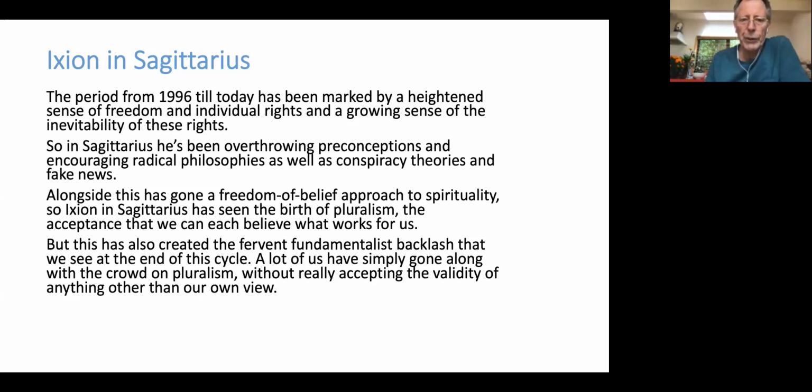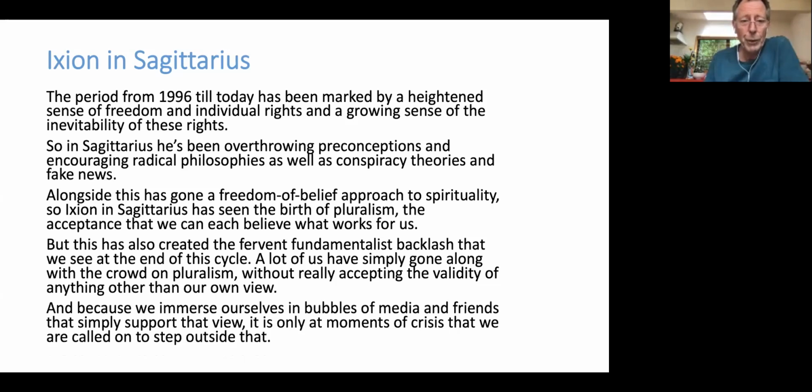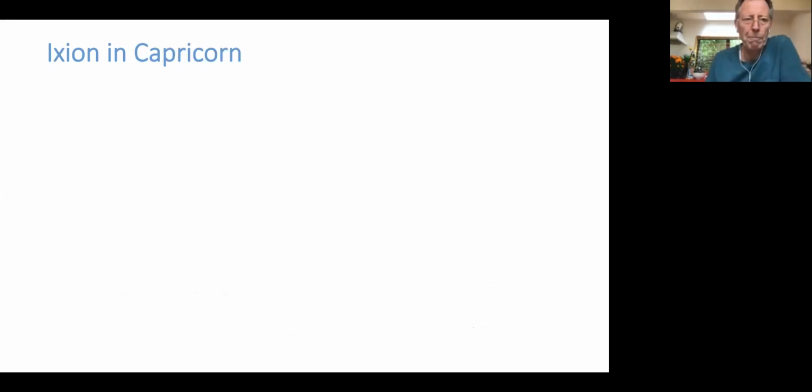But this has also created the fervent fundamentalist backlash that we see at the end of this cycle. A lot of us have simply gone along with the crowd on pluralism without really accepting the validity of anything other than our own view. And because we immerse ourselves in bubbles of media and friends that simply support that view, it is only at moments of crisis that we are called on to step outside that. And that's where I suggest we are.